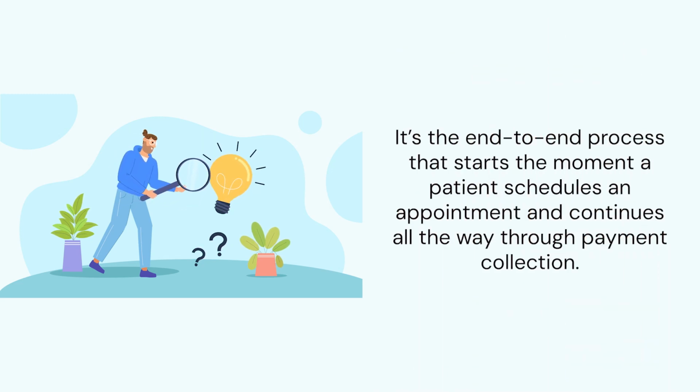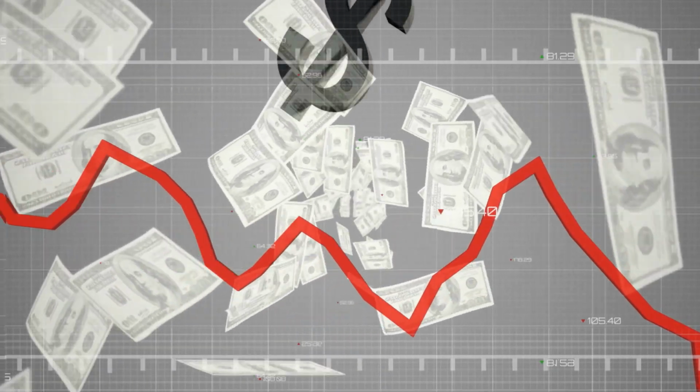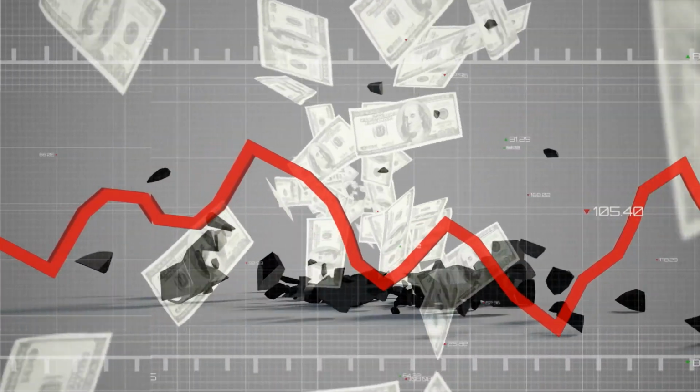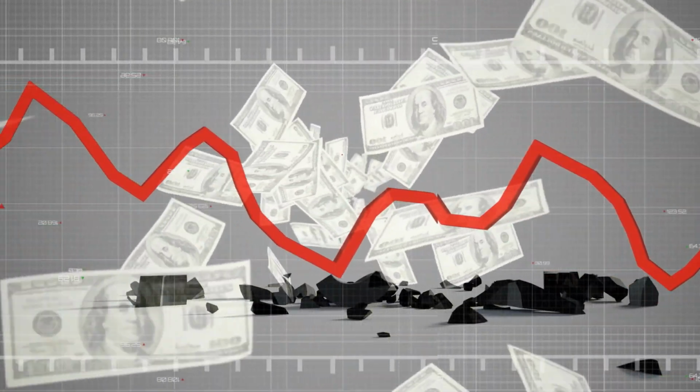What is revenue cycle management? Before we can fix anything, we need to understand what revenue cycle management, or RCM, is. RCM is the backbone of financial health for healthcare organizations. It's not just about billing. It's an end-to-end process that starts the moment a patient schedules an appointment and continues all the way through to the final payment. When this cycle runs efficiently, payments are received faster, administrative errors are reduced, and overall operations improve. But there can be breakdowns in this process. The consequences can be severe, like lost revenue, higher costs, and a negative patient experience.